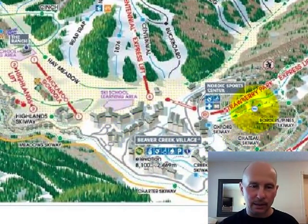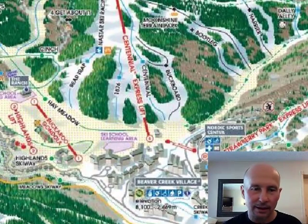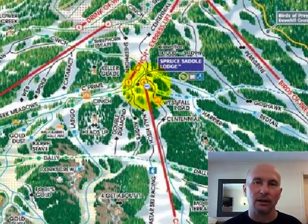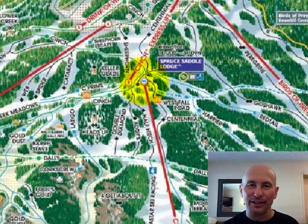Nice place. And the thing to do, get there, get on this lift right here, the Centennial Express, and I'm going to tell you why. Because in the morning, I think before 10 o'clock or something like that, when you get off, they give you a little cup of hot chocolate. I mean, this is like the coolest place.